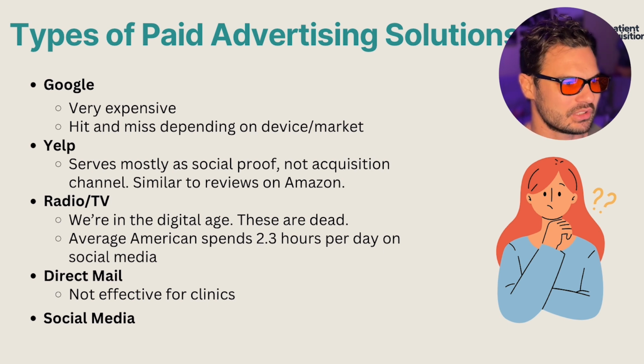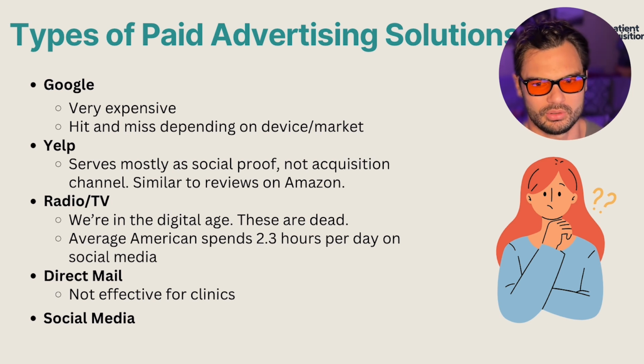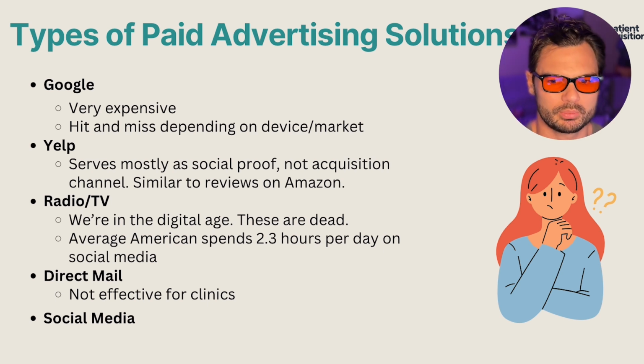Think of Amazon reviews, right? You don't determine what product you're going to buy by scrolling through a bunch of Amazon reviews. No, you think, I need to buy laundry detergent and I'm going to look for the cleanest laundry detergent. Then you find the products and you think, this one has good reviews. It's more of social proof, right? But you don't decide what to buy based off of product reviews.